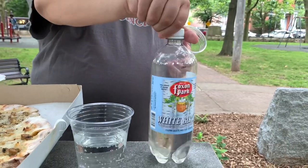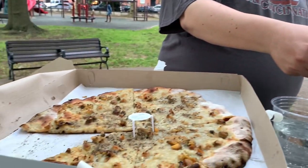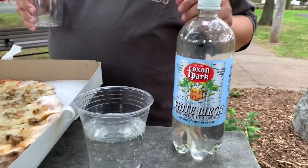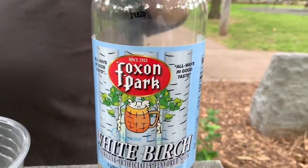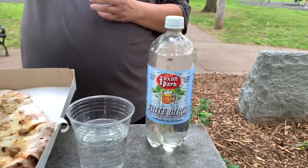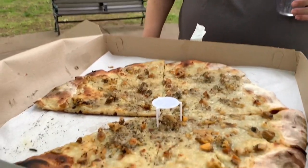Birch beer, folks. You gotta have birch beer with your New Haven style pizza. Foxon Park birch beer. Although, I prefer the cherry, if they don't carry the cherry. The factory is local. It is bottled right close by, in East Haven, Connecticut.